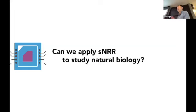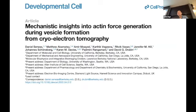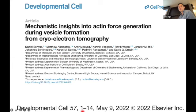But in any case, we next asked whether we could use this to study something about biology. And so we looked into the future. We asked, what is it about natural Notch that requires mechanical force for activation? And it turns out that endocytosis and the actin polymerization that's required to form an endocytic vesicle is the force generating entity that delivers mechanical tension to the receptor to activate the signaling in the adjacent cell. And I say that we looked into the future because this paper actually has not been published yet.